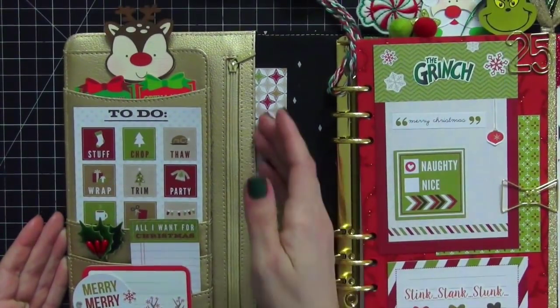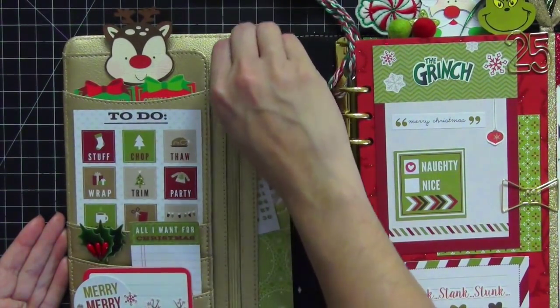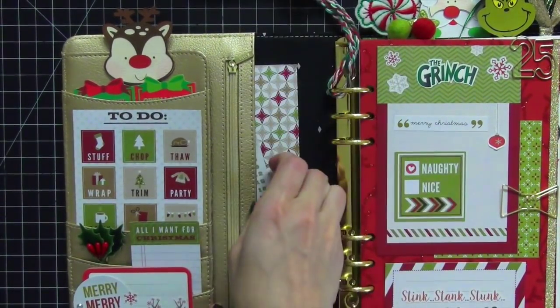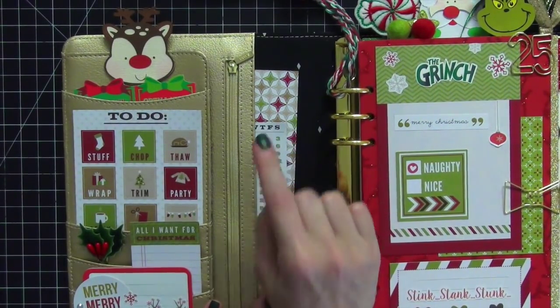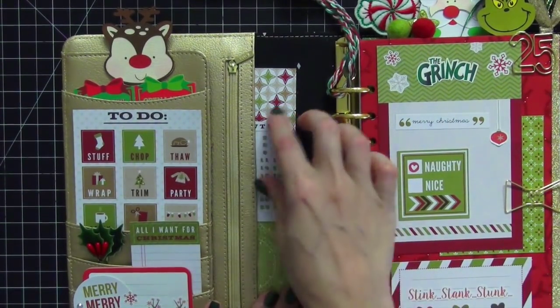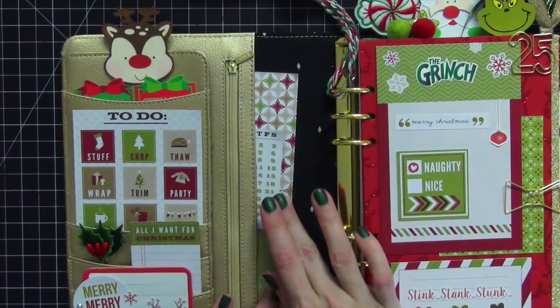Now, this larger pocket here, I do have empty. I didn't want to stuff this planner too much, and the zipper pocket is also empty. Now, here on this side, I just have some random Project Life cards. I do have a calendar in here in case I have to look at a specific date really quickly without having to flip through this side of my planner. So I just have that tucked right here so I can check dates if I need to.